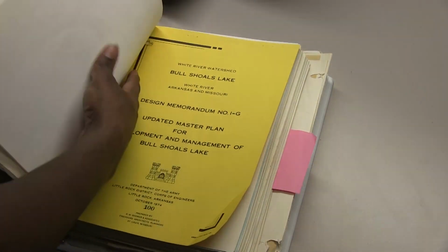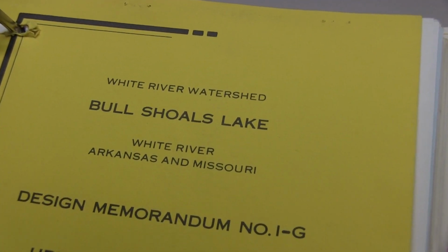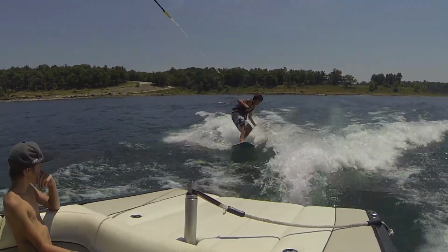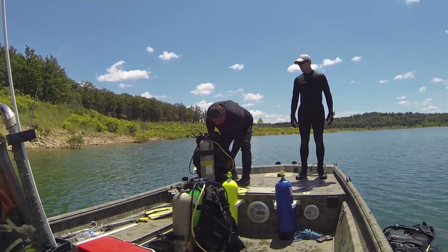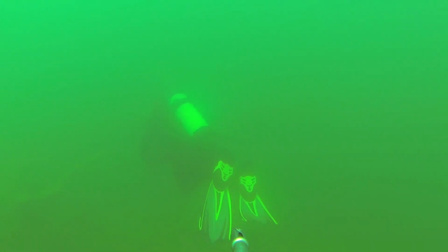The last revision of Bull Shoals Master Plan was completed in 1975. Since then, the needs have changed and resource demands have increased. It is vital for the future of Bull Shoals Lake that the Corps once again revise the Master Plan and evaluate the increasing demands versus what the old Master Plan allows.